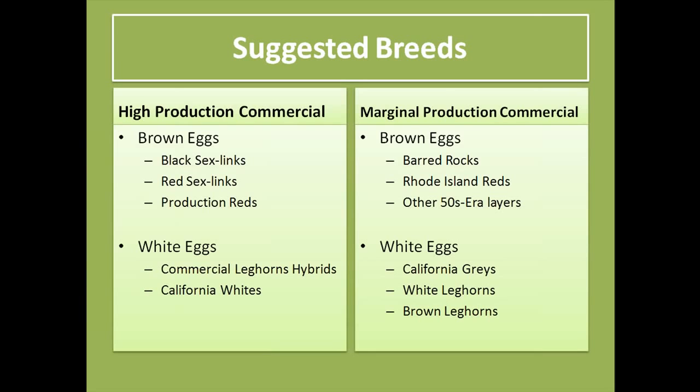And so then you also have white egg, the Leghorn hybrids, which are the production types. And then you also have some breeds like the Barred Rocks, Rhode Island Reds, other heritage layers that 50, 60, 70 years ago were used in commercial egg production. And with a little bit of breeding work, through help of groups like the ALBC, the American Livestock Breeds Conservancy, who have literature on how to select to maximize production, you can still make money with these birds. So you see brown and white egg layers.